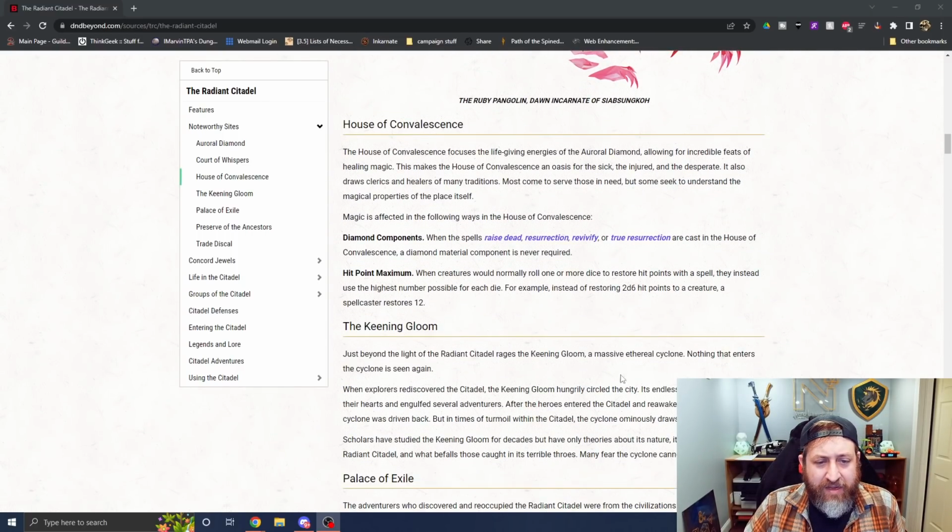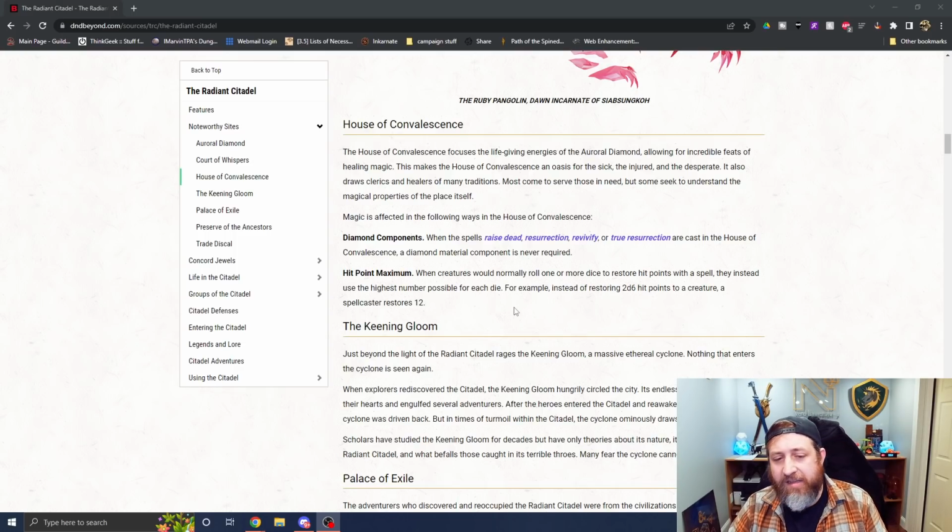So we have the House of Convalescence. It focuses the life-giving energies of the Aurora Diamond, allowing for incredible feats of healing magic. It's kind of like a cleric society here. Let's see how it's affected. Diamond components: when the spells Raise Dead, Resurrection, Revivify, or True Resurrection are cast in the House of Convalescence, oh, interesting, a diamond material is never required. I guess the Aurora Diamond is basically a diamond.